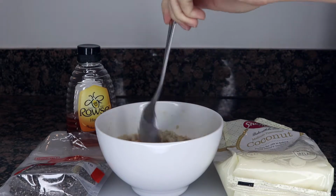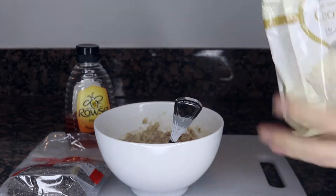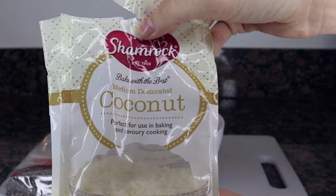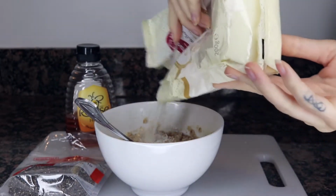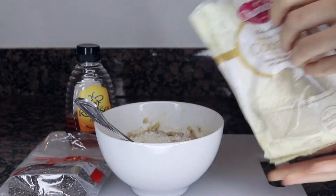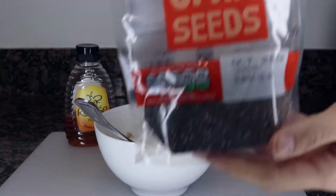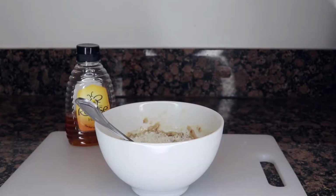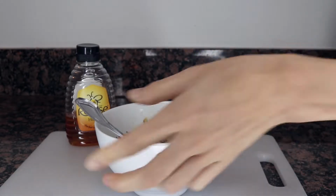And then I stir that in again as well. And then after that, I like to add coconut flakes as well as chia seeds, just to add a little extra nutrition and make the porridge a little bit more interesting. And then because it is unsweetened, I do like to add some honey to it as well, just to give it a little bit of sweetness, because I do have a really big sweet tooth.